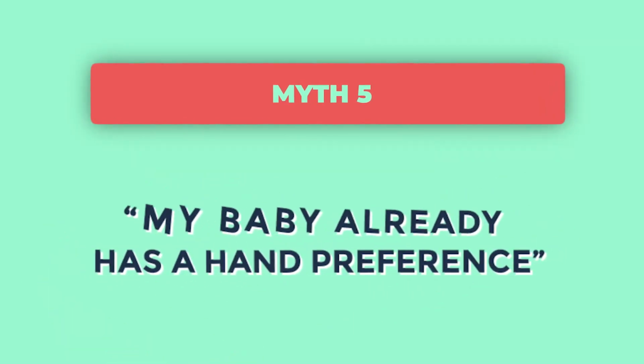No, they do not have a hand preference till typically the age of 3 to 4 years of age. This is when they start picking one particular hand to be able to eat, to be able to write, to be able to catch a ball, and so on and so forth. So a baby does not have a hand preference.